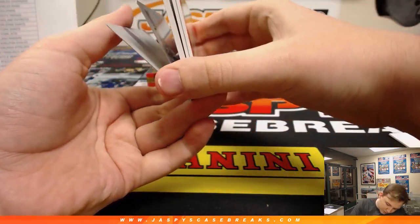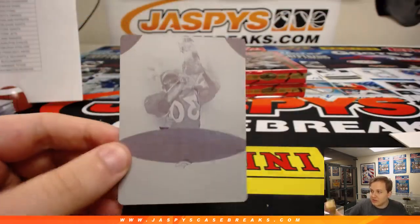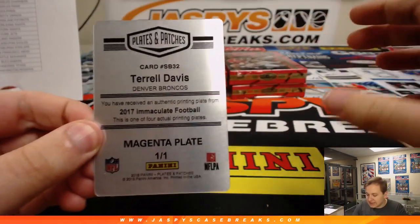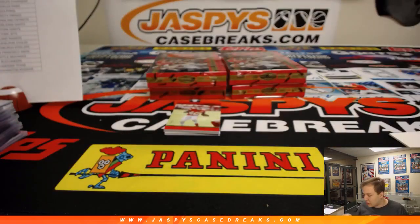Ooh, two plates in here. We got a plate auto. That'll definitely get a train whistle from Joe. We have a TD Terrell Davis magenta printing plate 101. Nice hit for the Broncos right there, going to Kevin O.